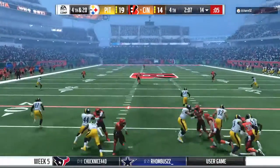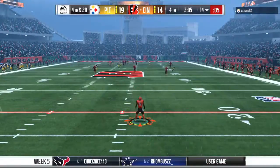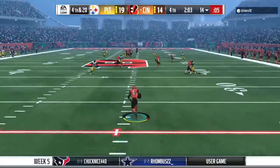He steps into this one, and this is a rocket. Fielded at the 20.